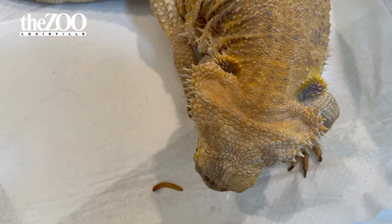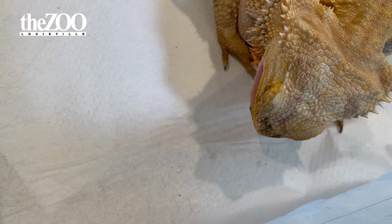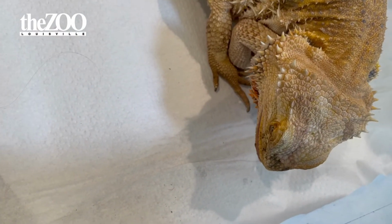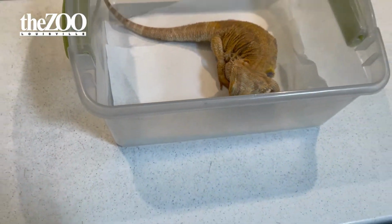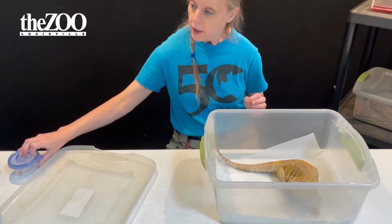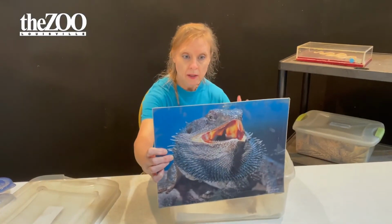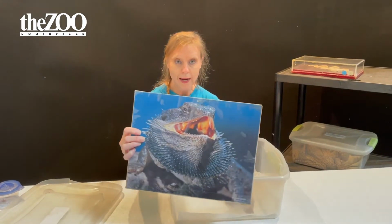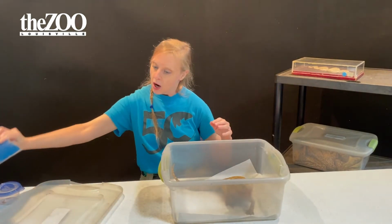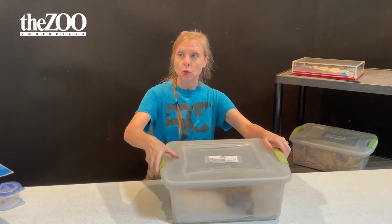Inside its mouth, it's kind of like a bright orangey yellow color. Maybe that's why they're called dragons. Because, of course, they can't breathe fire. And we know that that's for imaginary animals, right? But it kind of looks sort of like a fiery color. Maybe that's why they're called bearded dragons. What do you think? All right, thank you, Magic. We're gonna let him digest his mealworms.